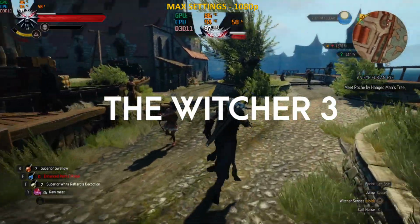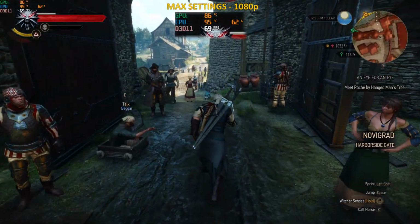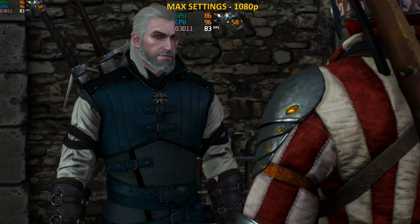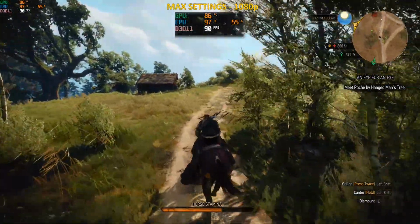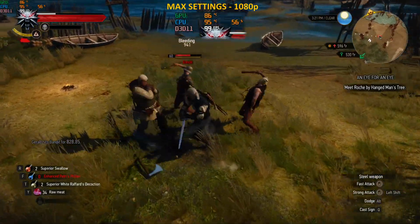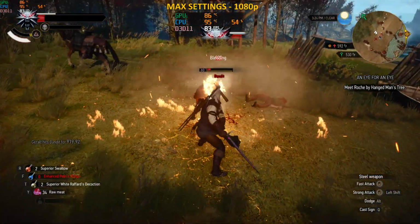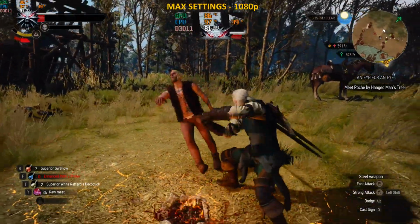The Witcher 3 still stands tall as one of the most intensive games that you can use to test your laptop, and it's really impressive what this RTX is able to do with a game like The Witcher 3. So pretty much everything on Ultra, NVIDIA HairWorks maxed out. We're getting well above 70 frames, 80 frames, sometimes peaking at 100 in certain areas. Inside Novigrad, we're looking at about 70 frames per second. But that's still really, really good considering just how taxing that game is.